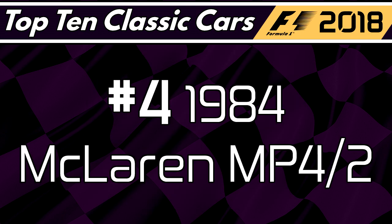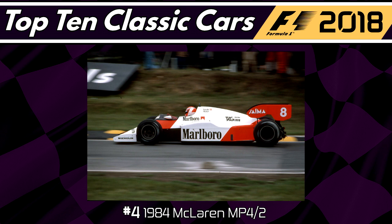Number 4, the 1984 McLaren MP4-2. We all salivate over the MP4-4, but the MP4-2 line of cars won 3 World Drivers' Championships and 2 Constructors' Championships. It also set the record for most race wins in a season until the MP4-4 came along. Development of the car was bolstered by feedback from the amazing driver lineup of Niki Lauda and Alain Prost.